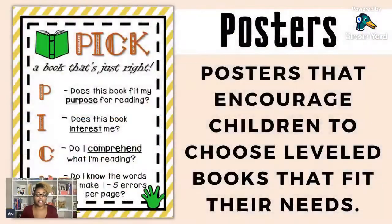Nine times out of 10, especially if you're dealing with younger students, the interest is strictly based on the pictures on the front cover. I'm just being real. The topic and the pictures. For older children, for upper elementary, they can still go based on the front cover, but a lot of upper elementary are going to go based more on the topic or the title. Like for some children, they like mystery books. For some children, there might be a certain author that they fell in love with, and then they want to read everything that author has to offer.